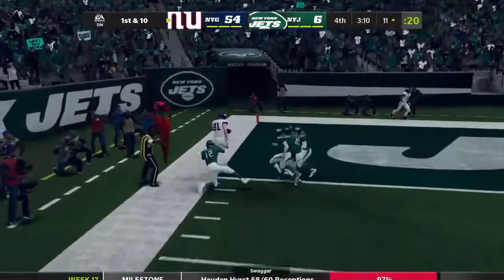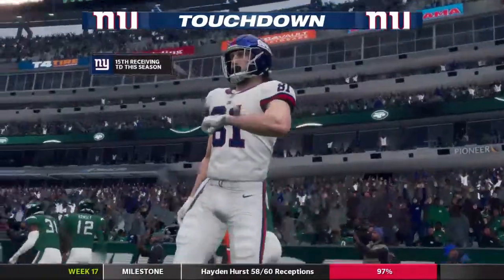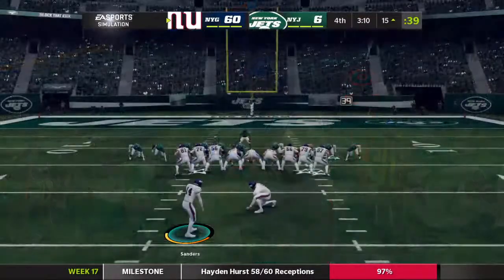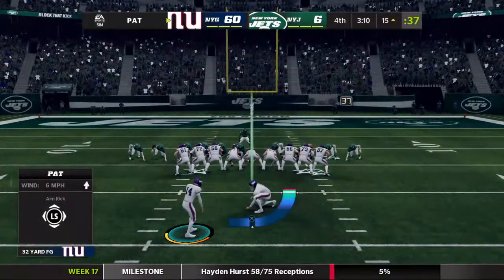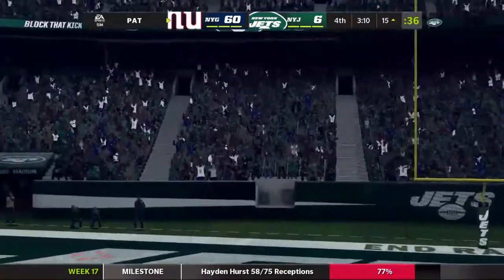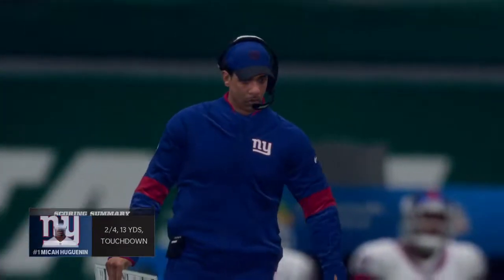Again, that's Hurst. Touchdown! Hayden Hurst, an 11-yard touchdown. And the Giants use the short field to their advantage as they cash in for 6. And that is off the left upright. It's no good.